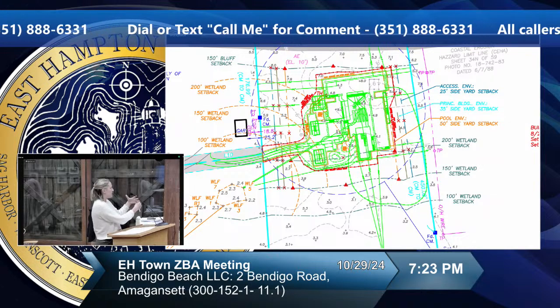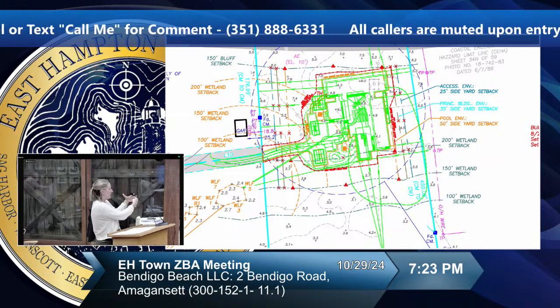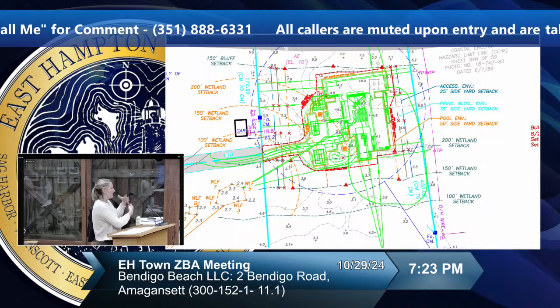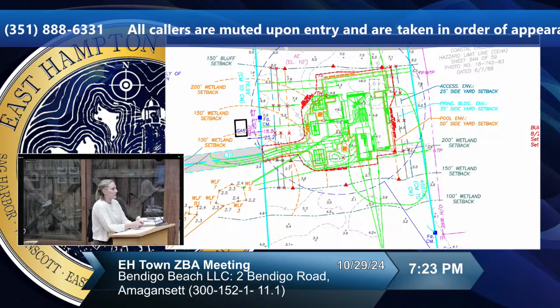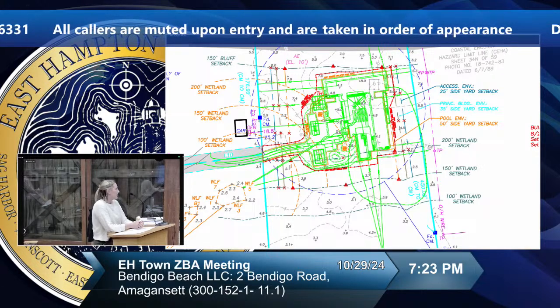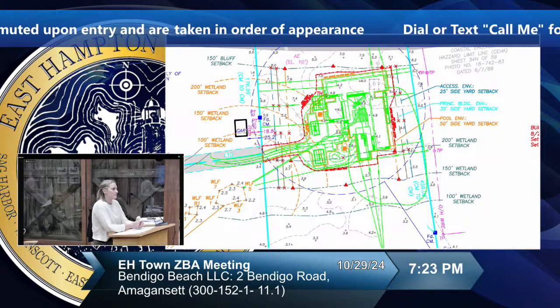It would be easier for structures to be constructed on the southern part of the parcel than on the northern part of the parcel because of recommendations and town code for retreat and everything like that. But another easement would definitely further protect that part of the property.